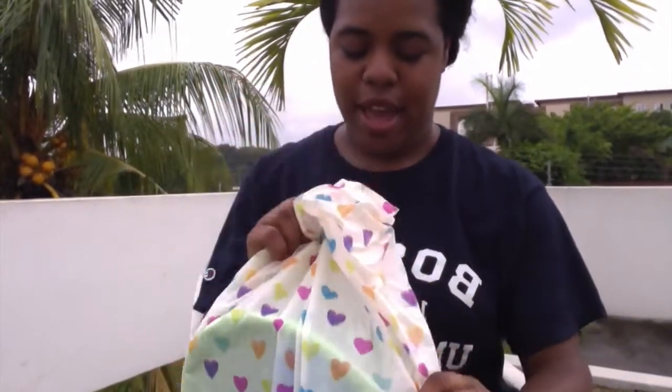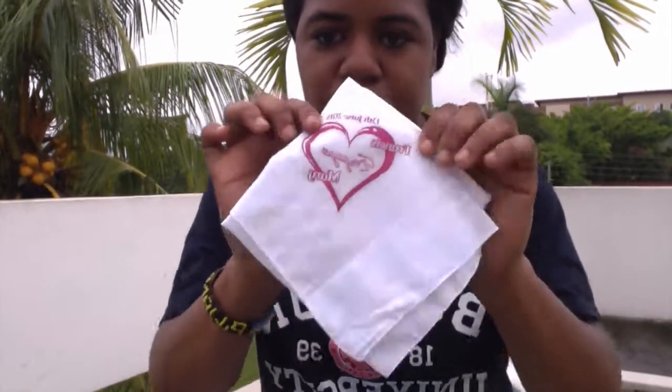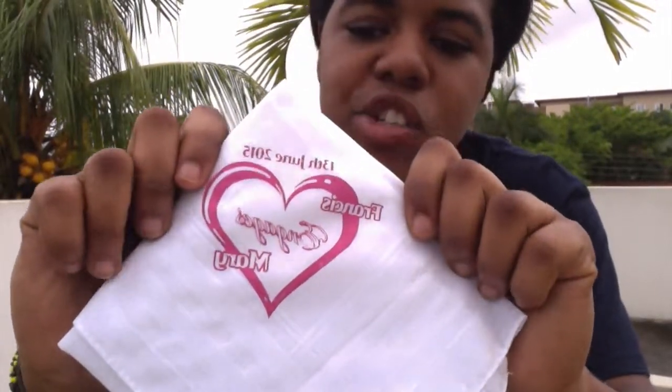So here's my gift bag, which is fun. And let's see what we have in here. This cute little dish towel. Actually, it's a handkerchief, which is a big deal because it's so warm and humid. People are constantly wiping their brows. So it has their names, Francis and Mary, and the date. So that's that.